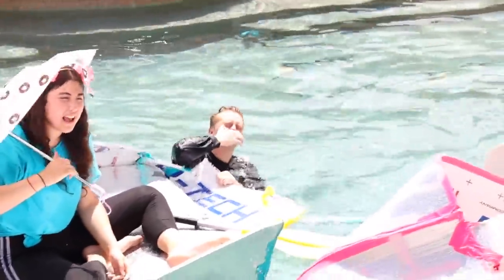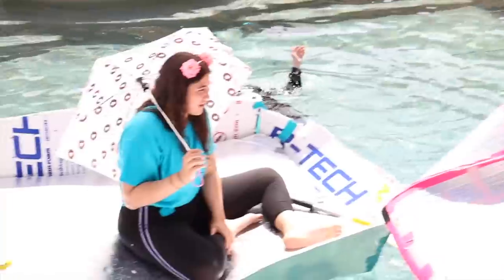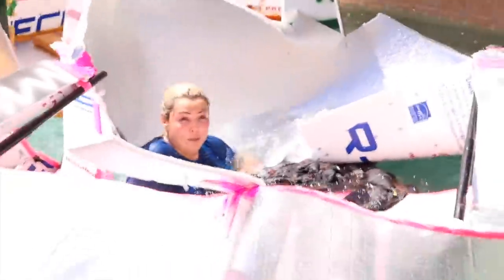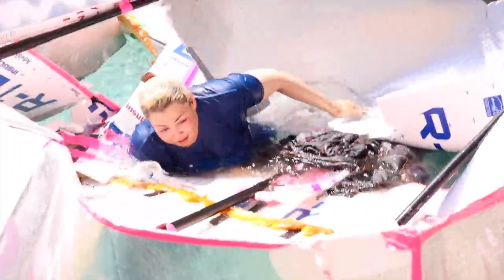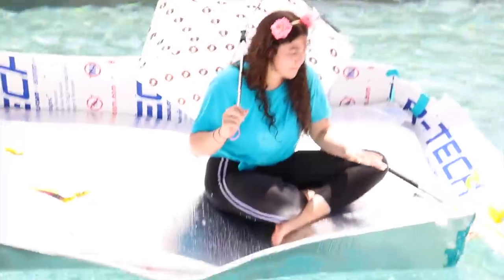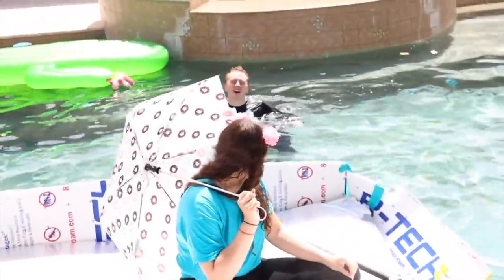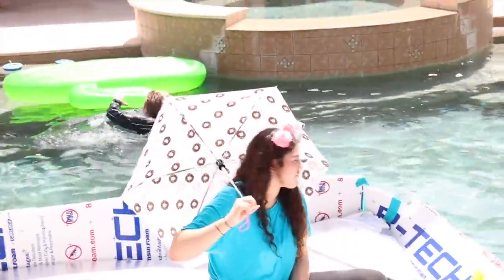No, no, no, no, money! Wait, no, I'm the winner! Wait, I'm still in the boat, guys! No, your boat is now trash. No, I'm still here! See, simple works, guys! Look at this, my boat's still together, even though it's, like, ripped right here. Yeah, whatever, Amira, we both won, so... No, you didn't, you lost, fair and square!